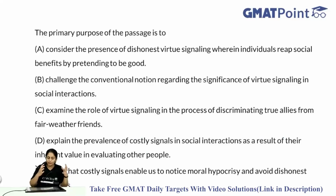Okay, so now that you understand the passage, let's take a look at the questions. The first question is: the primary purpose of the passage is to, what is the passage doing? This is basically looking at the explicit or stated idea of the passage. What is the author trying to say? Here he's trying to say that costly signals are more reliable signals, and when somebody is discriminating between fake and real signals, they are more likely to trust costly signals.